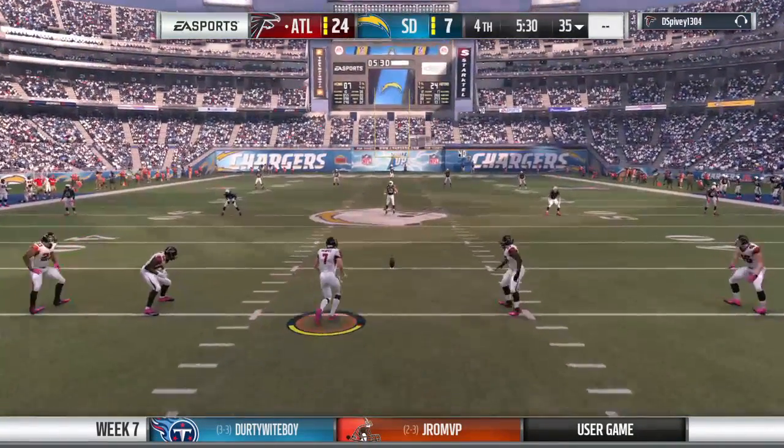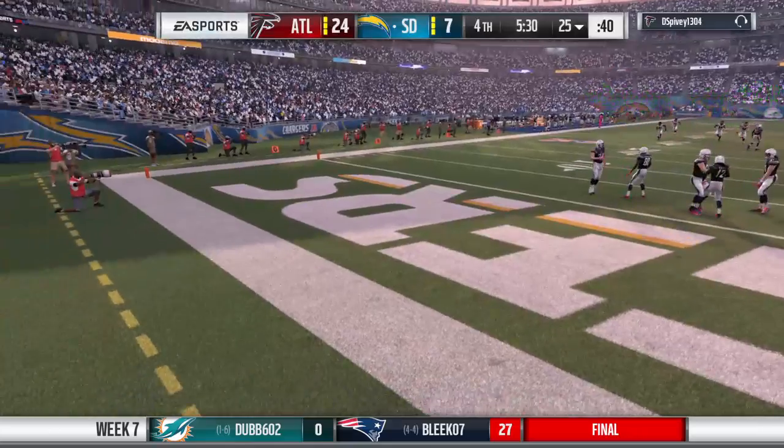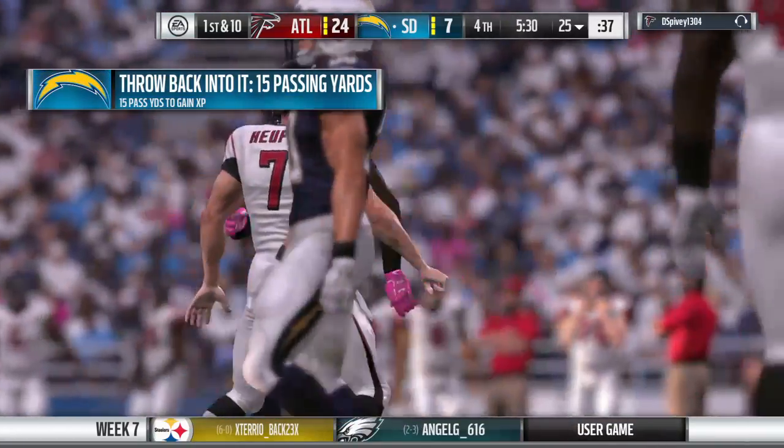Atlanta's 11 ready to go, and they kick it away. And they will not get a chance to return this one as it's through the end zone for a touchback. The Chargers offense gets set. They head back onto the field.